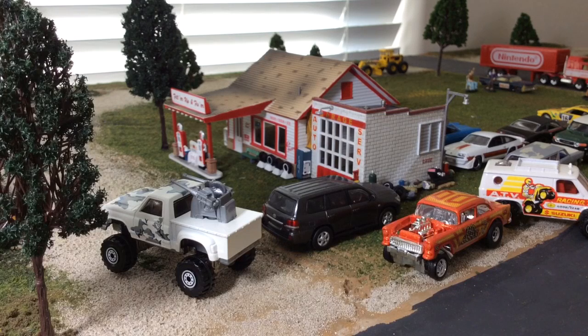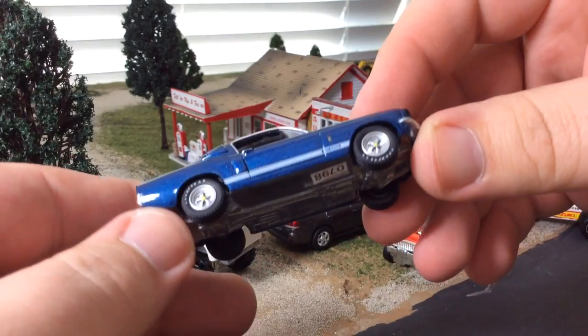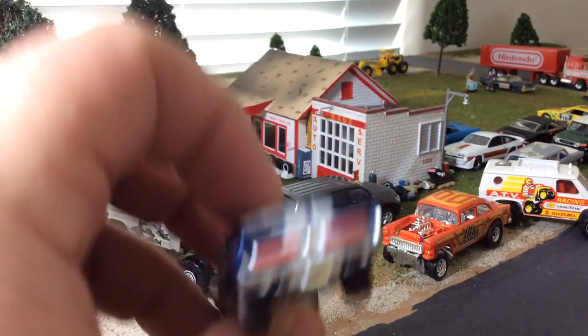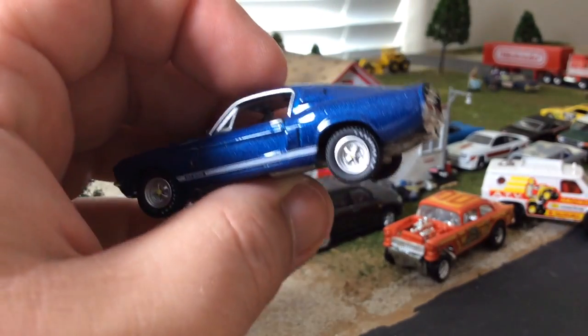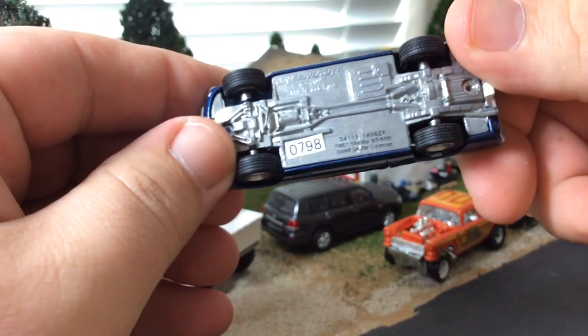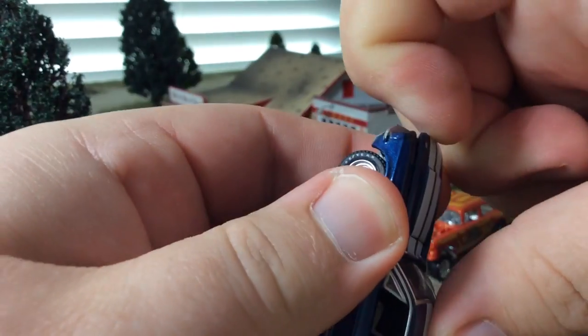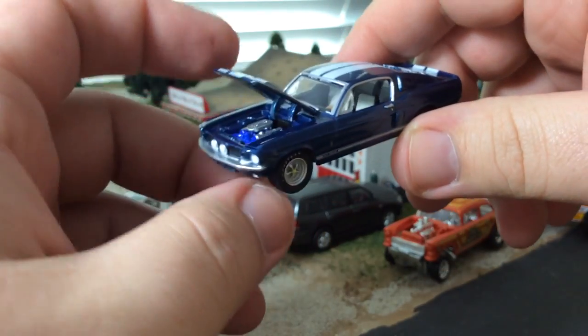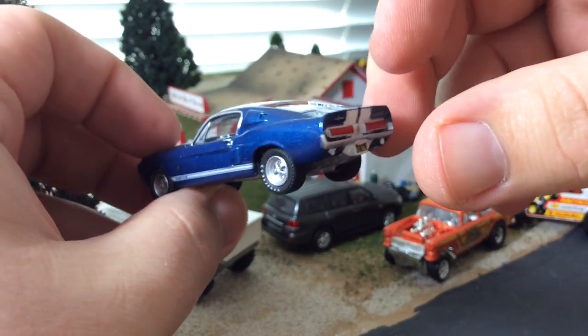I know Vic, Cambodian Holidays, got the Boss Mustang, which is a sick car to have. He found his too. But anyways, this is just the Shelby GT 500, and I do believe this is not a Greenlight tool. I think this is a Shelby Collectibles tool that was used. I'm not 100% on that. I would have to double check, but they do use some of the Carroll Shelby tools for some of the Mustangs and Cobras.